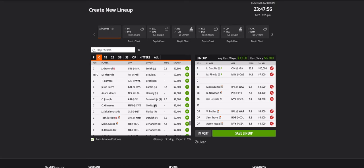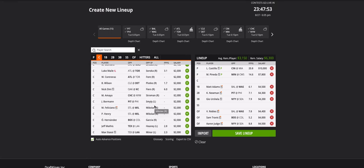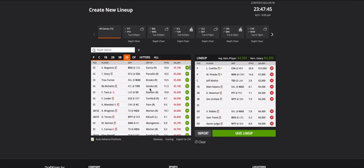Now, to be able to use this build, like always, we do use low-tier catchers, Jeff Mathis. You're going to be able to get somebody at 4.3K. Now, I recommend one of two things. You can pay up for somebody like Trea Turner and drop one of these guys down, but I think you should try and get somebody in that mid-range, potentially from either the Nationals or the Yankees. You're very close to Gregorius there. You can move him around a little bit. But for me, Jeff Mathis is a crucial part of this lineup.